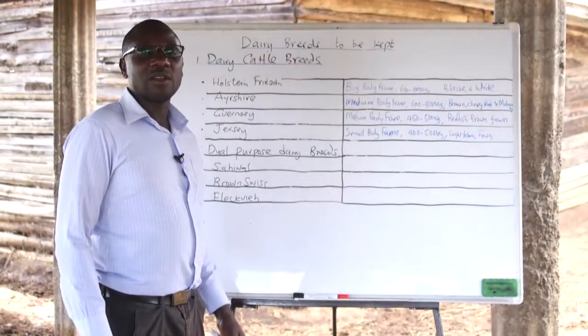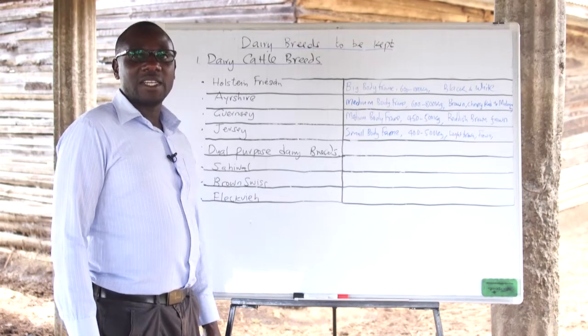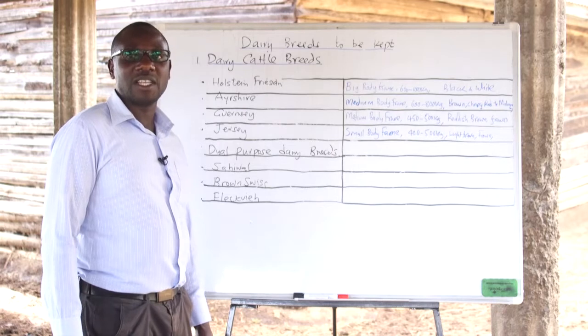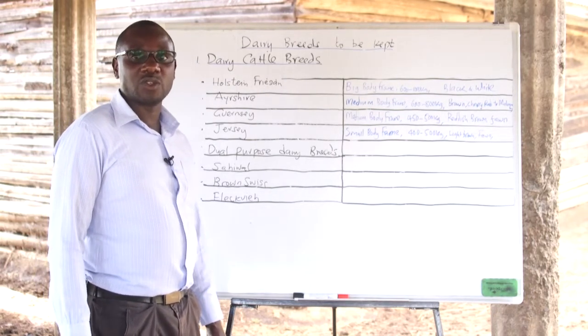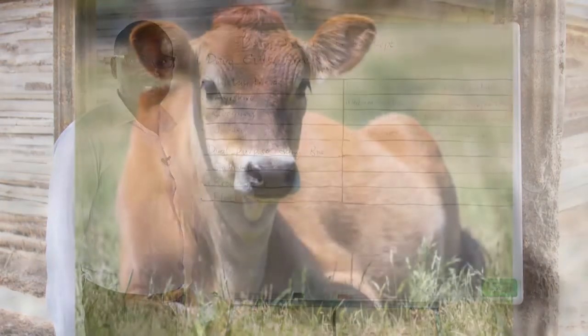The Guernsey cattle also attains maturity from between 12 to 18 months, and it is a breed that is kept by very few farms in the country, but is a very preferred breed for farmers who want to improve the quality of milk that is produced.